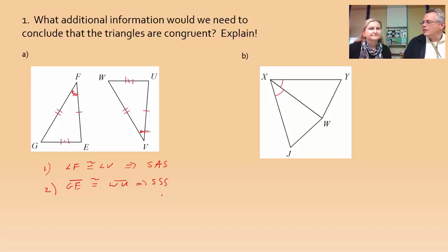On the quiz, I think they ask you to explain it in a sentence or two. You just state what additional information has to be true, and then explain why the triangles would be congruent. As long as you can come up with one, you're good.